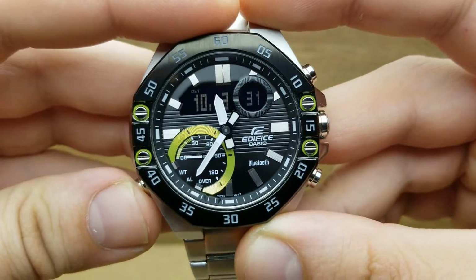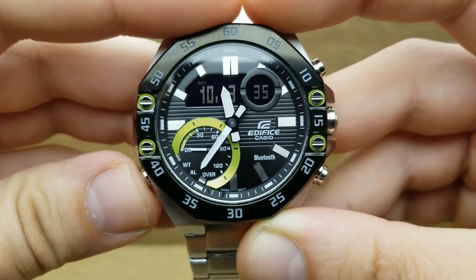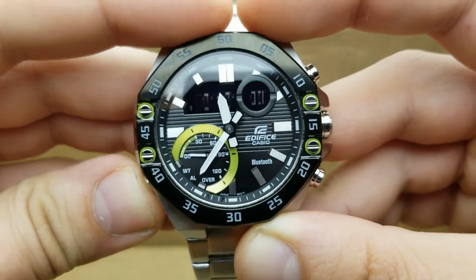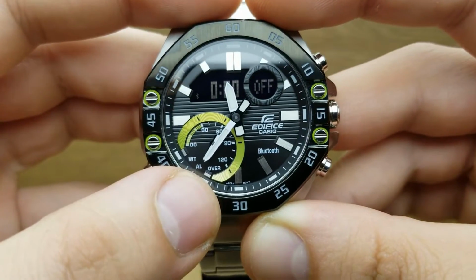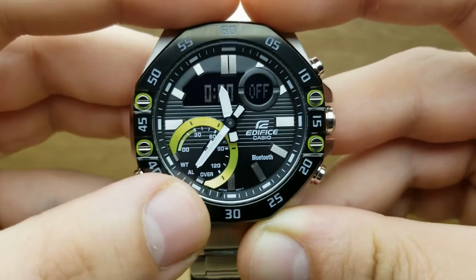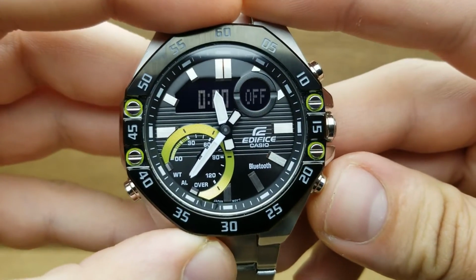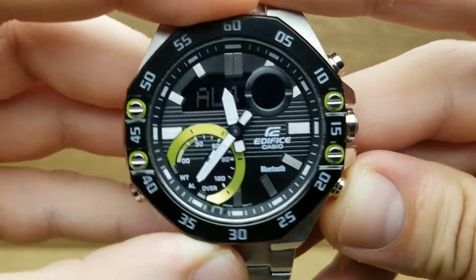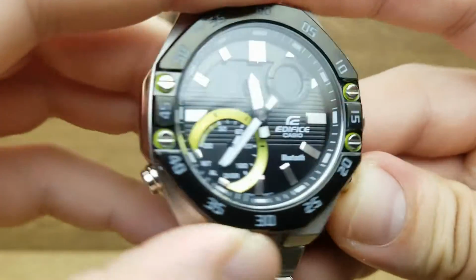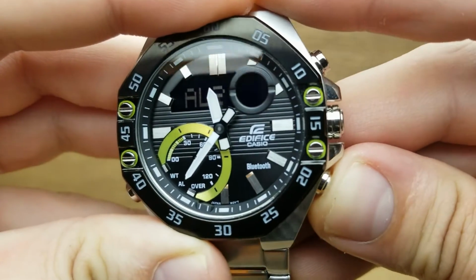Using the alarm mode on this watch: from the standard timekeeping mode, pressing the mode button will get us to the alarm setting, and the subdial over here will indicate that the AL, or alarm setting, is turned on. Currently we can shuffle through the alarms. So we have alarm 3, alarm 4, I don't know if you can pick it up, alarm 5, hourly time signal, and back to the alarm.